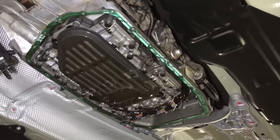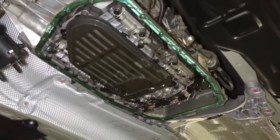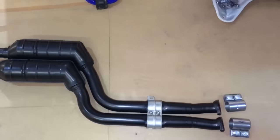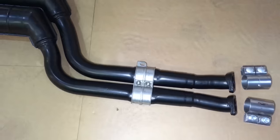There it is with the pan off, just dripping, drip dry. Whilst we wait for that to drip, we can get on and change the filter without getting too covered in automatic transmission fluid. For you, just showing you the exhaust progress. These are ready to go on, pretty much, just finishing the gearbox, which we'll show you next.